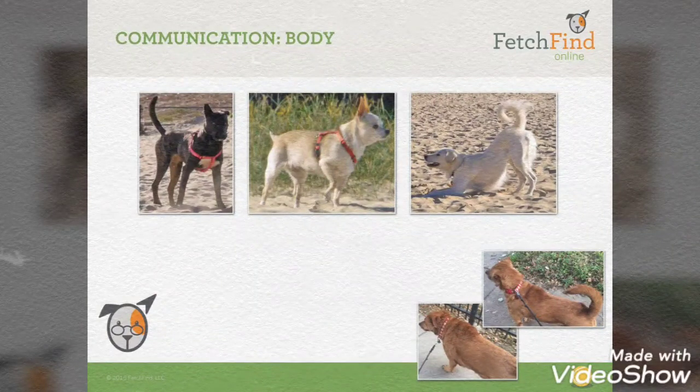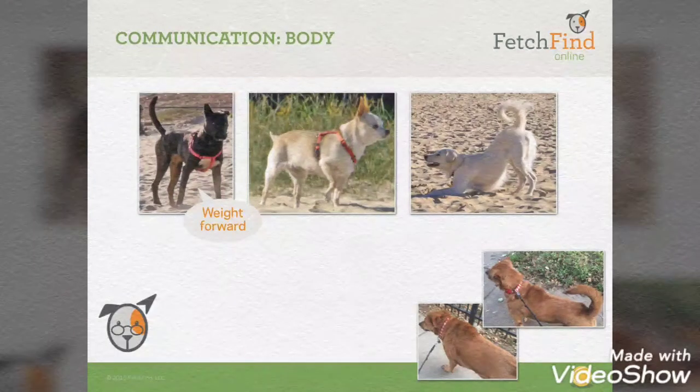So let's break this down a little bit more. Here we see a few dogs all doing somewhat different things. Body posture, how they distribute their weight, and how they move are all really important. This guy over here looks really stiff. His tail is held high and his weight is forward. We tend to see this posture when a dog is on the offense, kind of ready to spring into action.